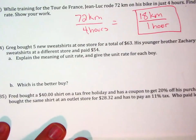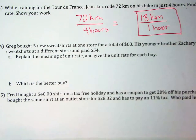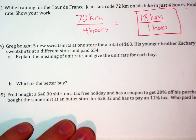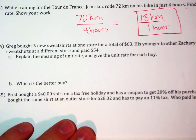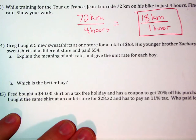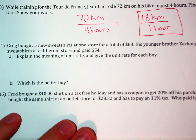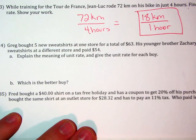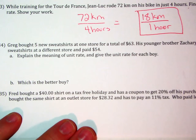Number 34. Greg bought 5 new sweatshirts at one store for a total of $63. His younger brother, Zachary, bought 4 sweatshirts at a different store and paid $54. Explain the meaning of the unit rate and give the unit rate for each boy. Well, the meaning of the unit rate is that the unit rate would tell us how much he paid per sweatshirt.